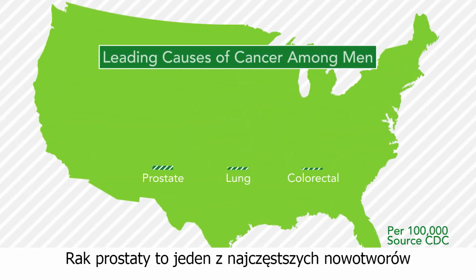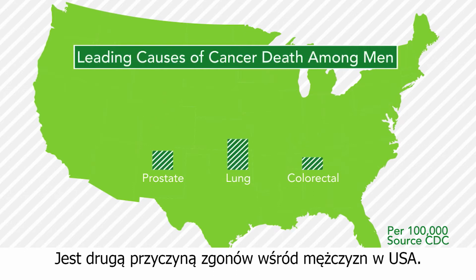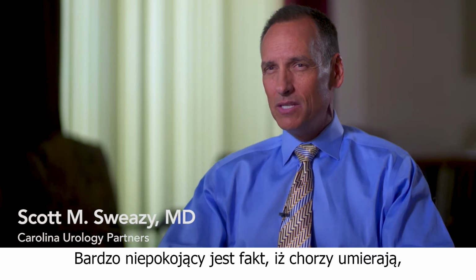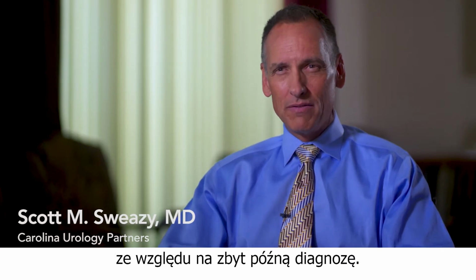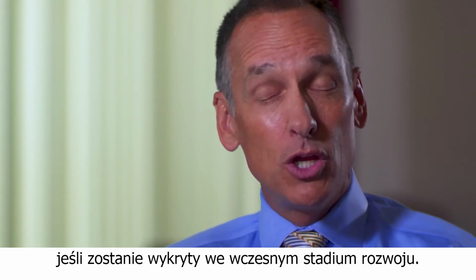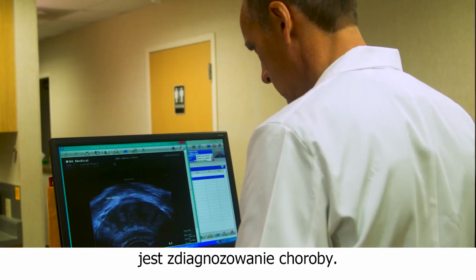Prostate cancer is the most common occurring malignancy in men in the United States. It's the #2 cause of cancer deaths in men in the United States. And it's very unfortunate in those deaths that these patients weren't diagnosed early enough, because virtually every case of prostate cancer, when diagnosed early enough, can be cured. As a physician, our first duty to the patient is to diagnose disease when present.